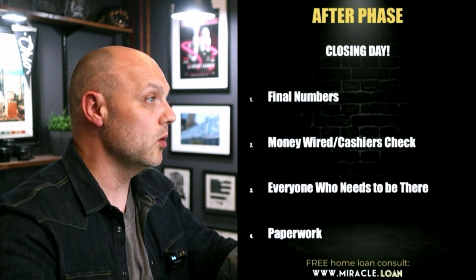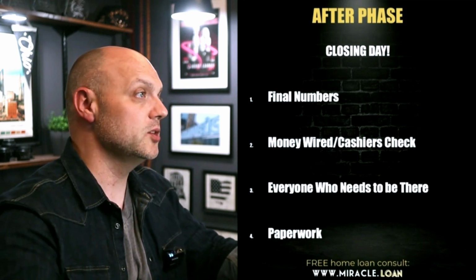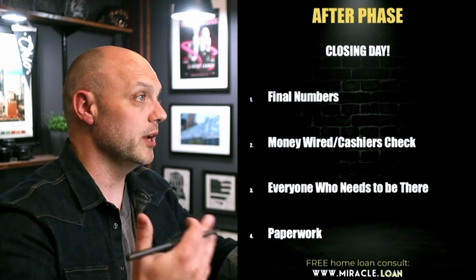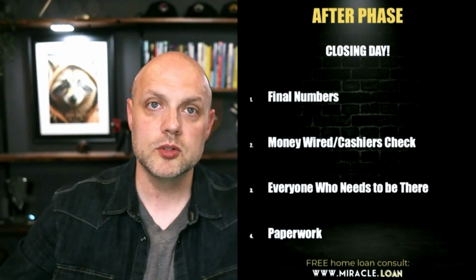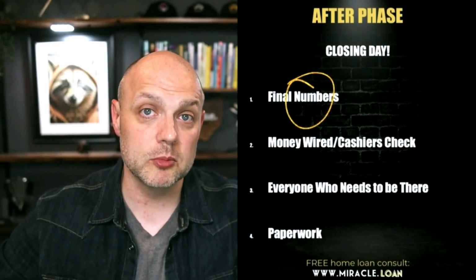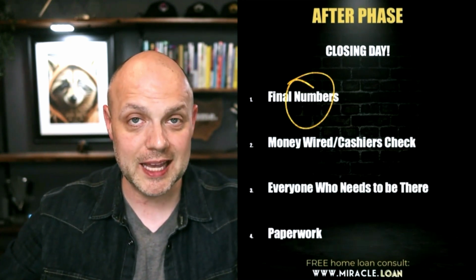90% of those documents are boilerplate by the lender, the title company, or the state you're in, and everyone who gets a home loan has to sign them. And the last 10% are specific to the home loan that you set up with your lender, like your payment, your interest rate, and your loan type. Just keep in mind as you're reviewing the final numbers, it may feel a little bit tedious, but remember, it's part of the journey and home is not that far away.